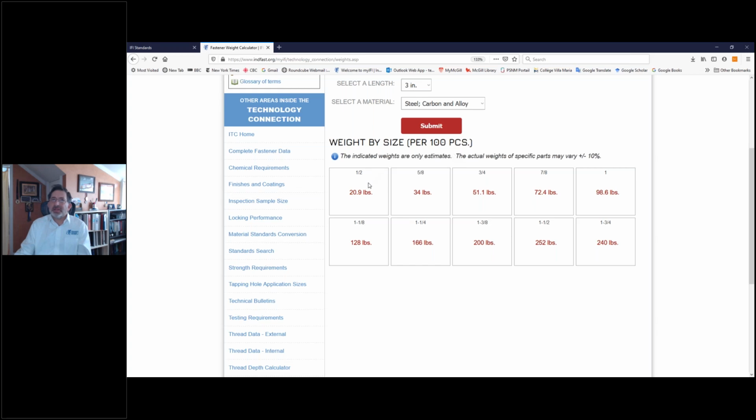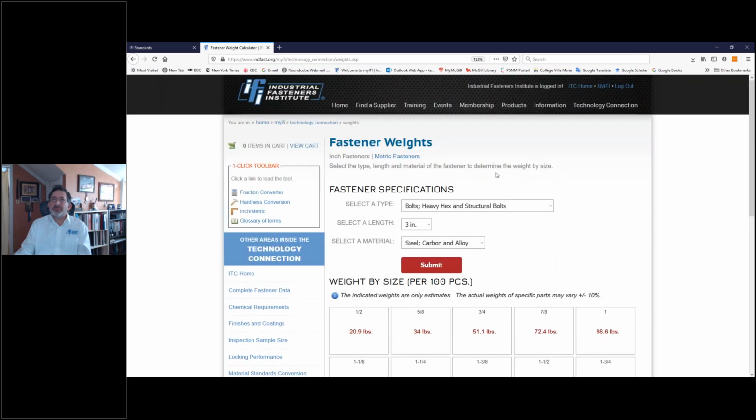So if it's 1/2 inch by 3, 100 pieces are going to weigh 20.9 pounds. And then if it's 1/2 inch, 1 3/4 by 3, then it'll weigh 240 pounds. So obviously there's some variance here that you have to keep in mind. But again, it gives you a good idea of what weights you're looking at when you're doing some shipping. I'm going to go back to the home page.